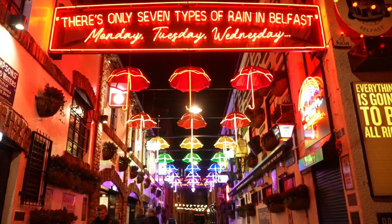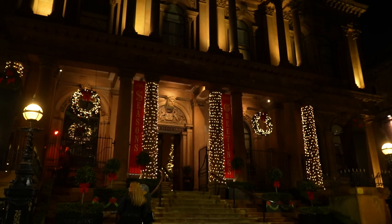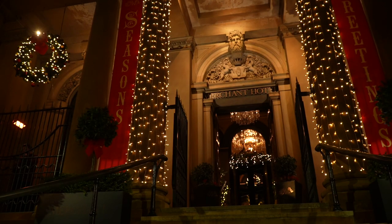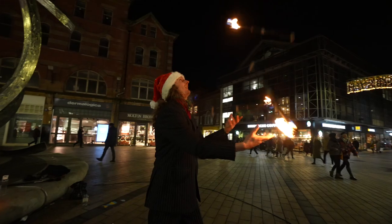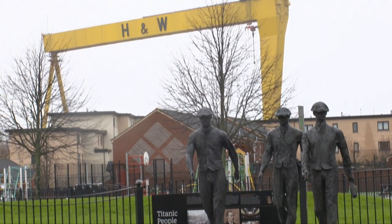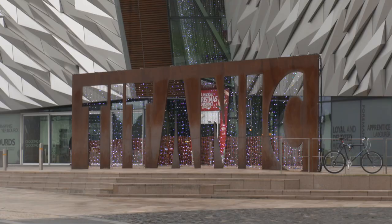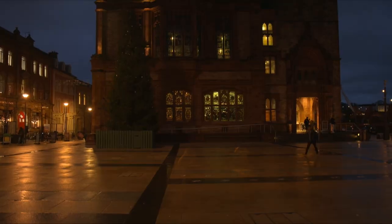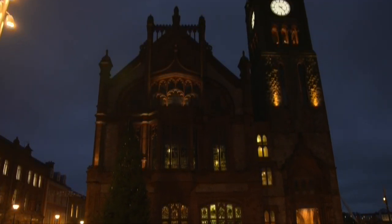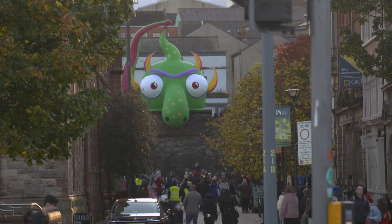Bright, vivid, colorful displays abound, tunnels of lights across the city's many alleys. Popular hotels transformed, all a seasonal reminder that Northern Ireland is indeed a year-round tourist destination. Belfast paying homage to its rich maritime past, including its claim to fame as the home of the Titanic. And the city of Derry to the west, Northern Ireland's walled city, historic and cosmopolitan, with award-winning museums, a bustling food scene, and festivals year-round.